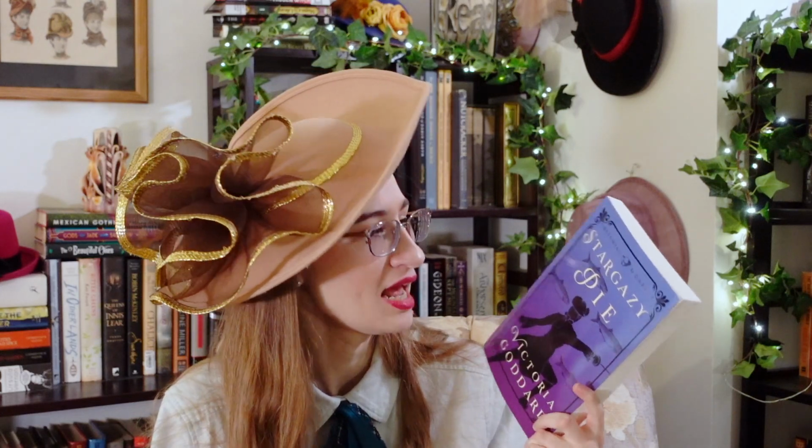The next 4 are all small press or indie published titles that I have had my eyes on for a while. The first is Stargazy Pie by Victoria Goddard. This is the first in the Greenwing and Dart series, which is a Fantasy of Manners series that I have been curious about for quite a while. This is either self-published or from a very small press, I'm not sure which.